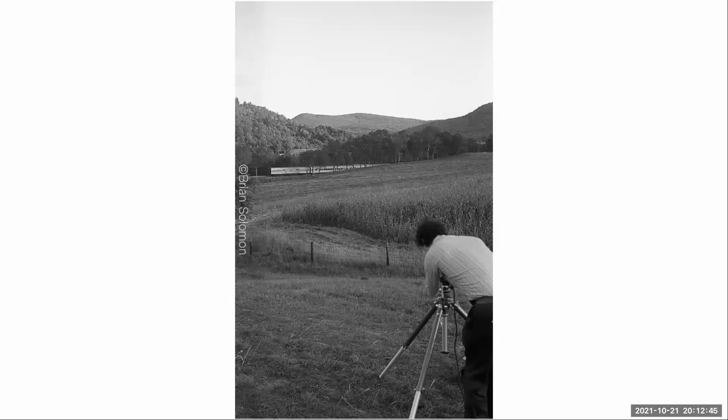My dad would take my brother and me out to watch the Lakeshore go by. This was a photo taken almost 40 years ago near what's now CP 79, east of Palmer, Mass.